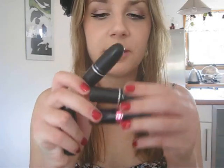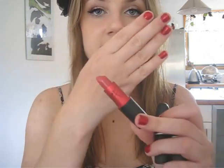I've got 4 lipsticks to talk about. 3 of them I buy at MAC. The first one is Viva Glam Cyndi. Talked about this heaps. Honestly, it's just the most wearable red I've come across. I've always been trying to find a nice wearable red lipstick, and this is the best.